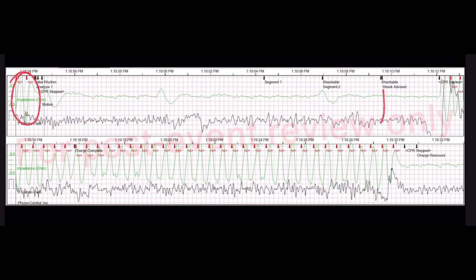Now, remember, the AED doesn't actually say shock advised. What it does is it starts charging. It's important to hover over the chest during the analyzing phase, so that way we're ready to do compressions as soon as it starts charging or it says no shock advised. There was a little over 2-second delay from the point that it started charging to getting it back on the chest. That's not too bad.